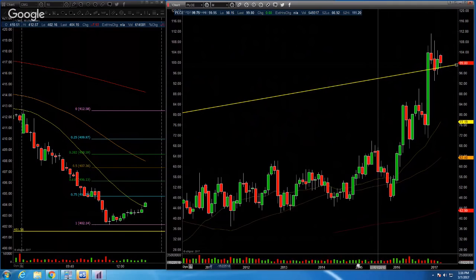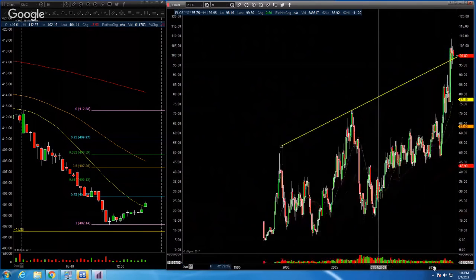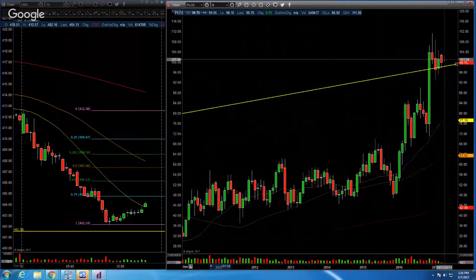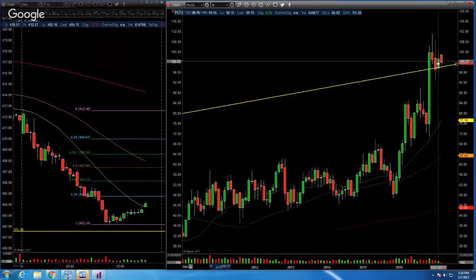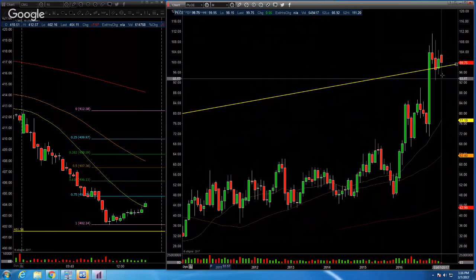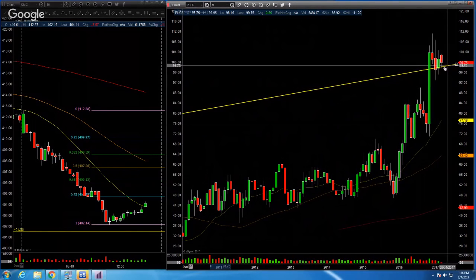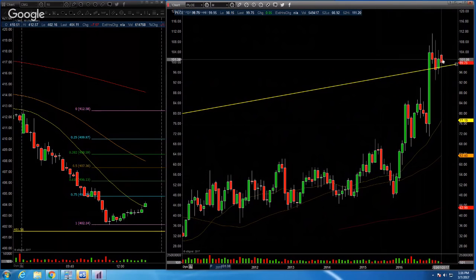This is the line in the sand. Even when it got above there, here's your big area. It got above, never confirmed. If you are short this one, hold it. I still think we got another 10 bucks to go, in my opinion. The market goes, this thing's going lower. It is holding this trend line here. If you're long, just tighten the stops up.